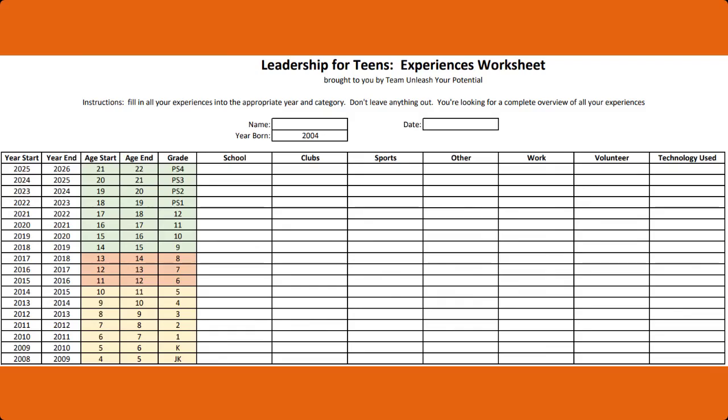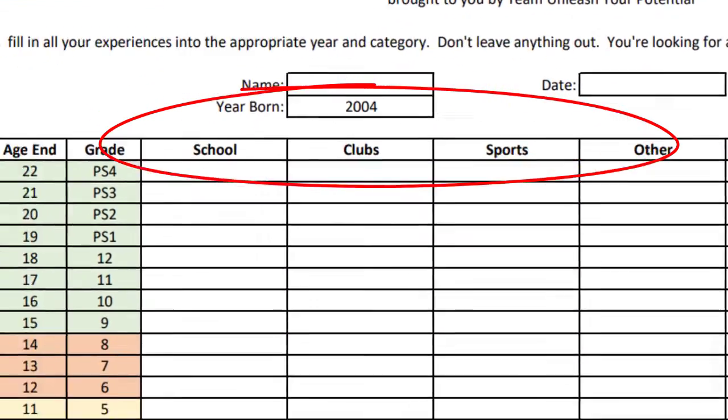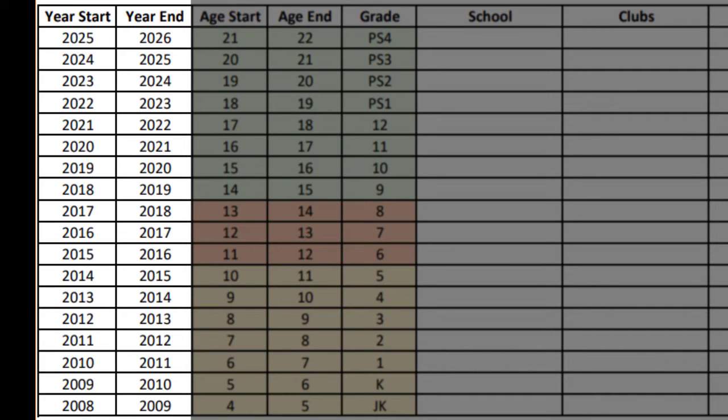This is our experiences worksheet. Put your name, year born, and the date at the top of the worksheet. The year start and year end columns will populate based on your year born that you entered. This will be helpful later to relate your experiences to a year rather than a grade.